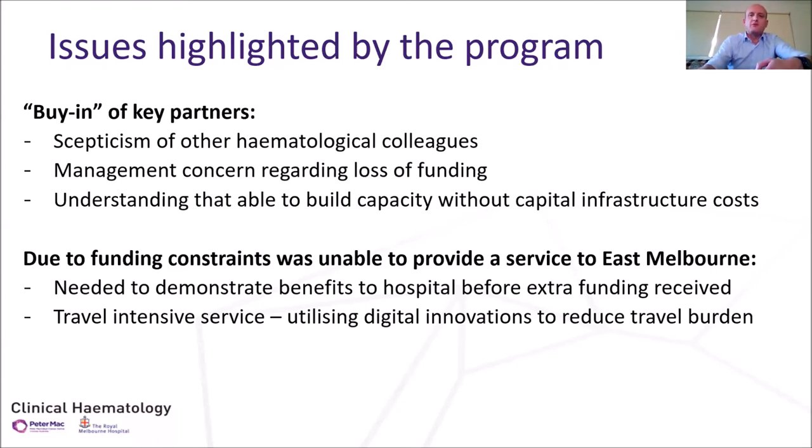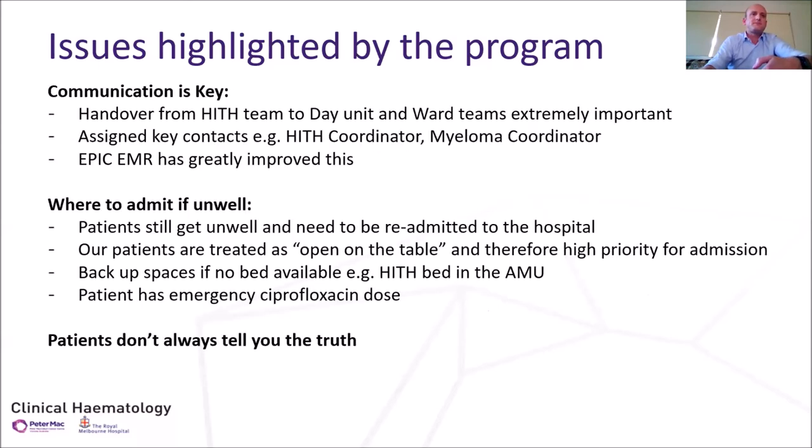And that's what I was talking about without going to East Melbourne. But the hospital wasn't interested in that until we could prove that we were going to benefit it. So we had to stretch the service first and then show we could do it. And then we got some funding.